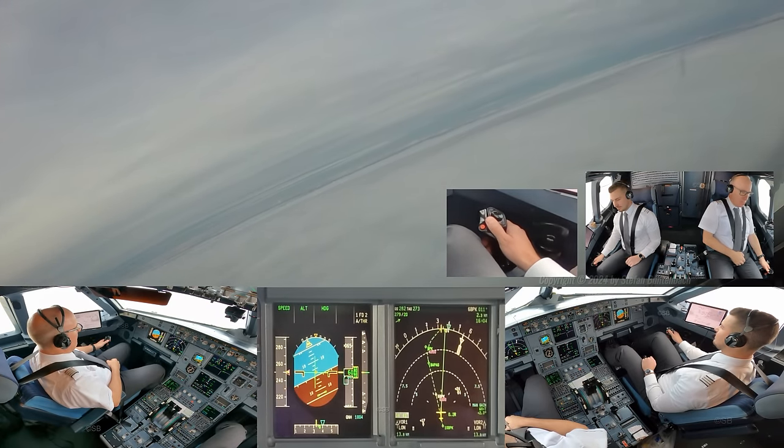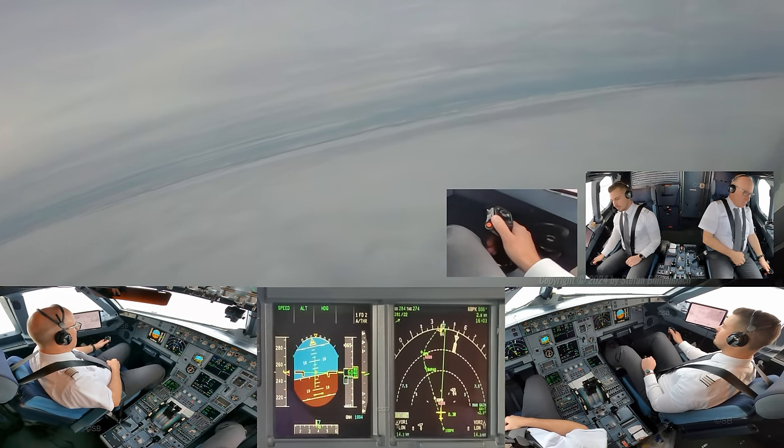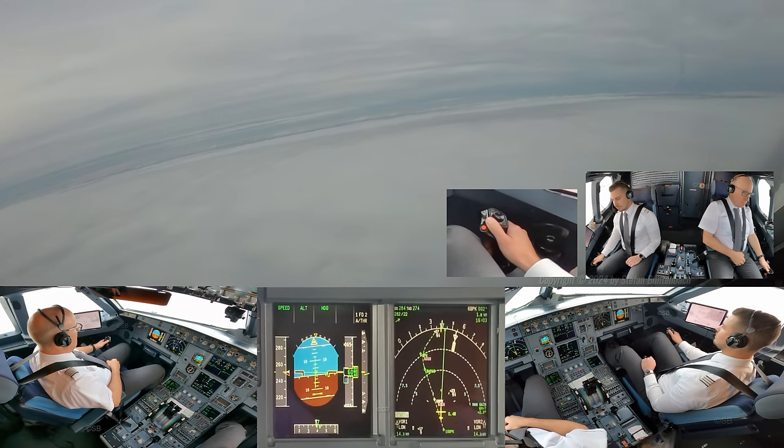Spirit 1 Delta Lima, we are descending flight level 140, reaching for our ferry, then land. Spirit 1 Delta Lima, descending flight level 120. Descend 120, Spirit 1 Delta Lima.